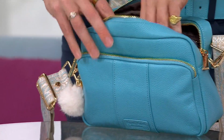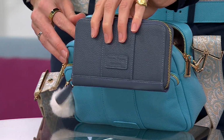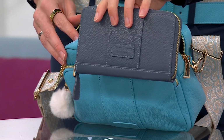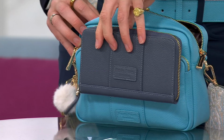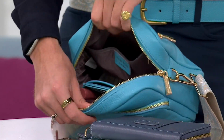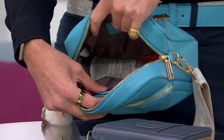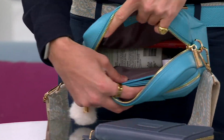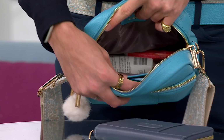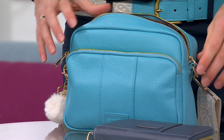Then I've also got the Continental Chelsea wallet in here, which is your branded wallet. Yes, but look at how large that is, and it fits inside the bag effortlessly. Yeah, with so much space for everything else in there. We've got some makeup in there, we've got some hand sanitizer in there. I mean, it is the workhorse signature of the brand bag.